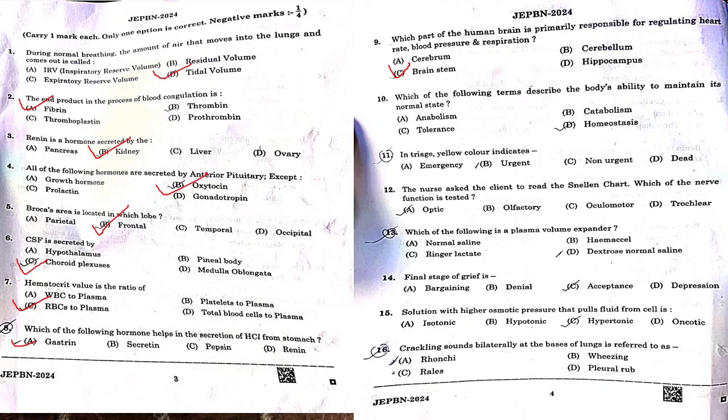Which of the following term describe the body's ability to maintain the normal state? Option D, homeostasis. In triage, yellow color indicate option B, urgent. The nurse asks the client to read the Snellen chart. Which of the nerve function is tested? Option A, optic. 13 নম্বরে আছে, which of the following is a plasma volume expander?